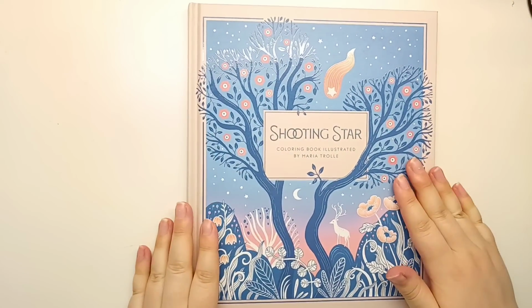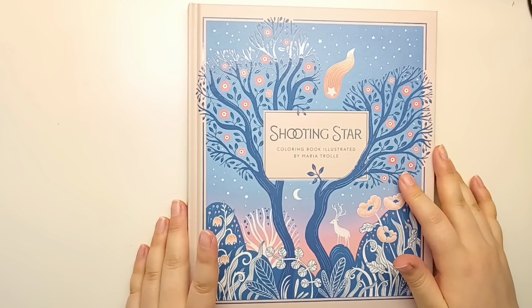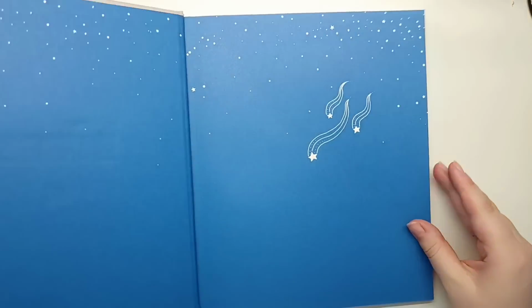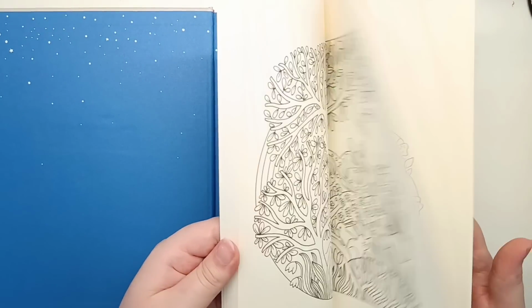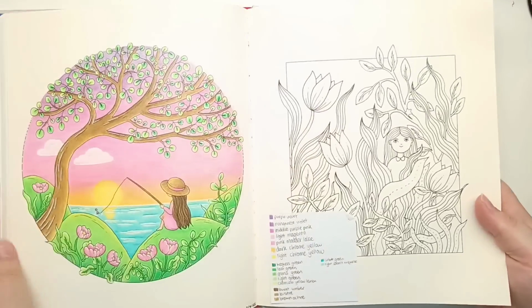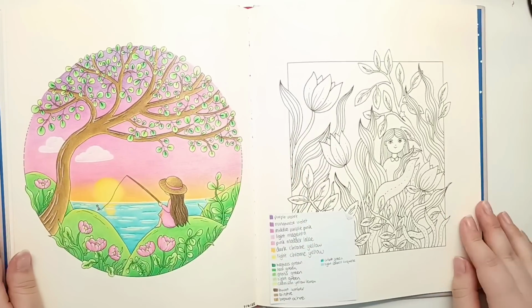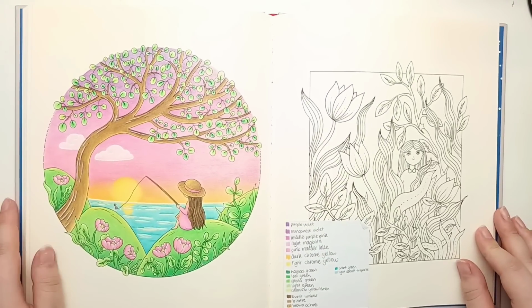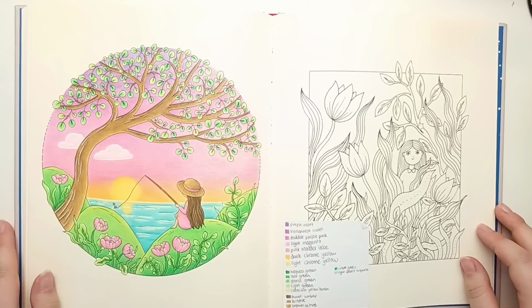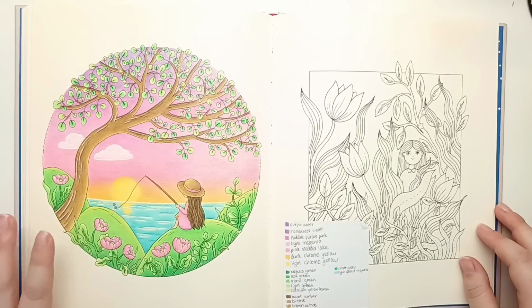Then I have Shooting Star. This is by Maria Trolle, and this also was a previously untouched book. And the page I coloured in this one was a buddy colour, and it was this one of the girl going fishing at, it kind of looks like the sea to me, or a lake, I'm not sure. But I really had a lot of fun colouring this.